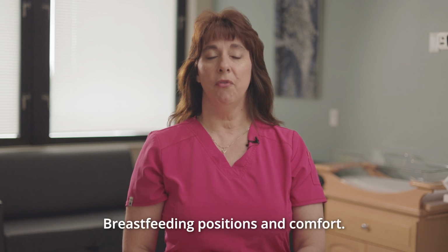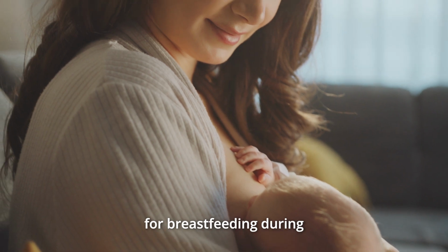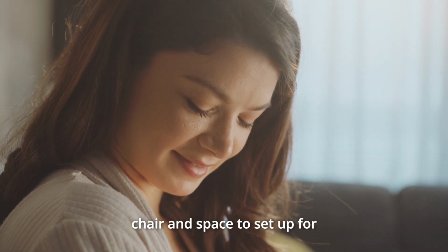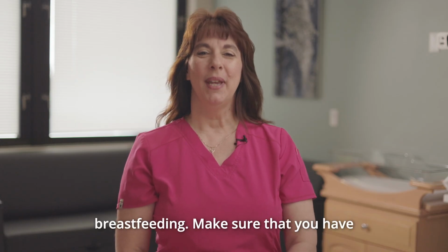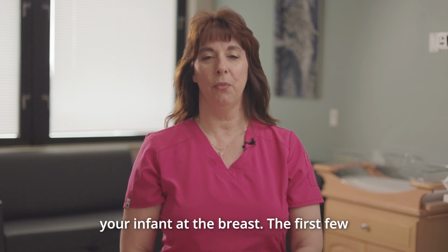Breastfeeding positions and comfort. Hopefully you have been shown 1 to 2 different positions for breastfeeding during your stay here at the hospital. When you're home, find a comfortable chair and space to set up for breastfeeding. Make sure that you have your water and snacks close by. Relax. Enjoy your time with your infant at the breast.